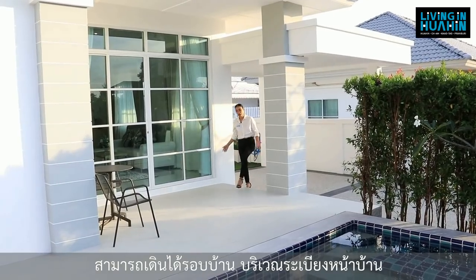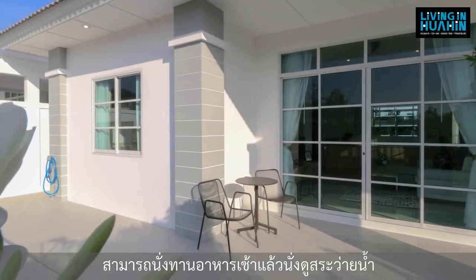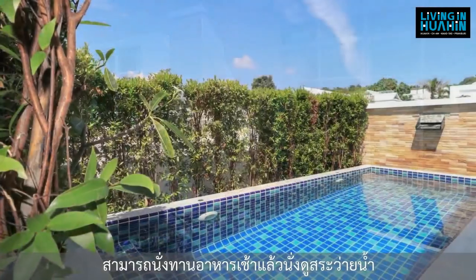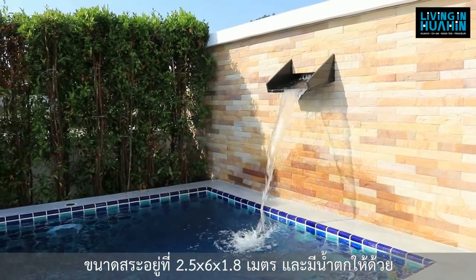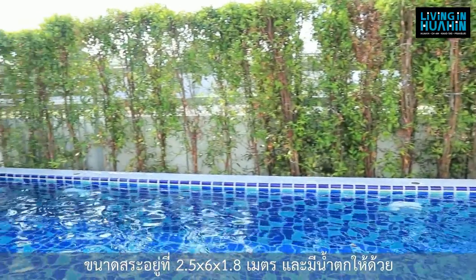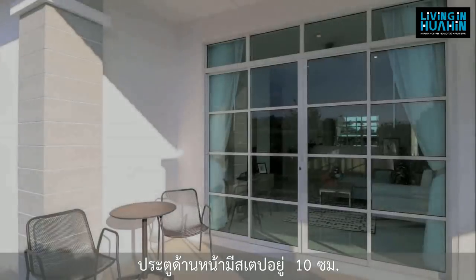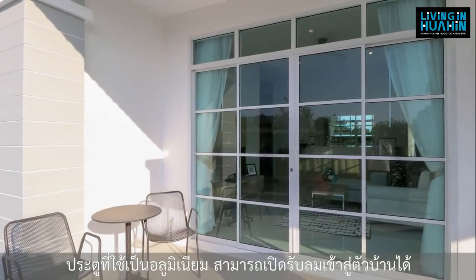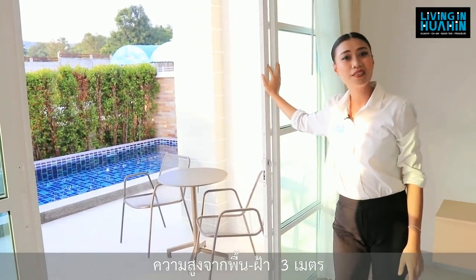You can walk around the house, and this is the space of the terrace. You can have breakfast in the morning and look at the swimming pool. The size is, as I said, 2.5 by 6 meter, and 1.8 meter deep. And you have a water floor also. You have a little step of 10 centimeter. Aluminum sliding door, you can open it and get good wind coming inside. And floor to ceiling is 3 meter.